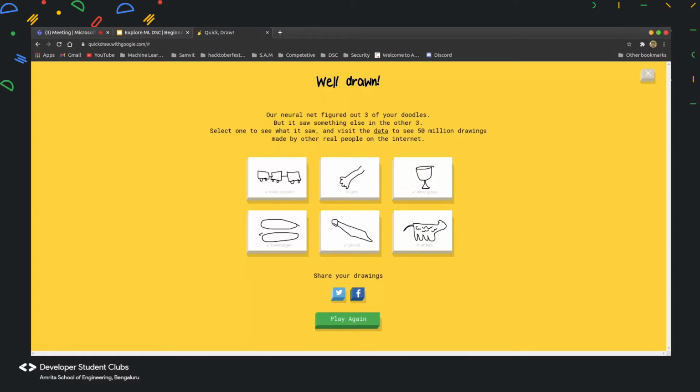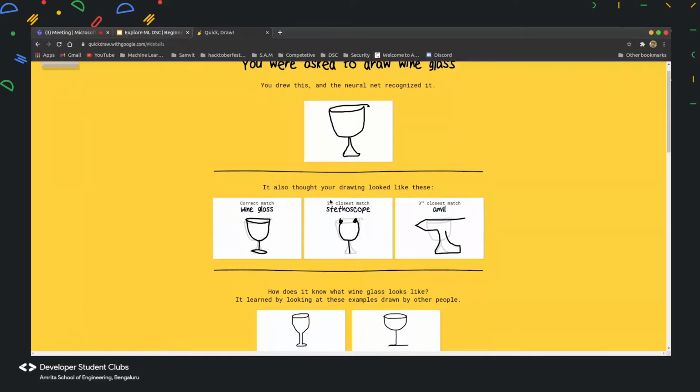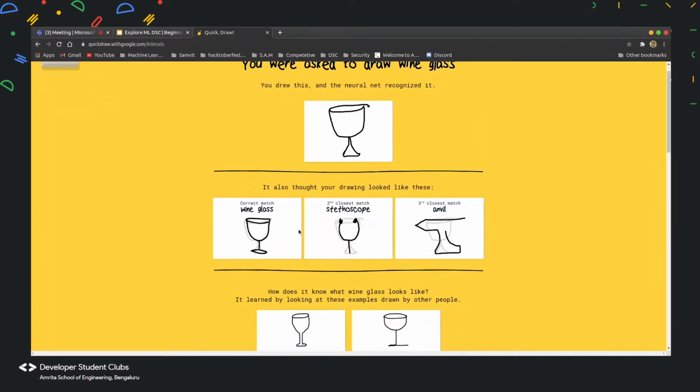Okay, so now let's look at one of these drawings. If I check for wine, the top one is the one that I have drawn. The machine learning algorithm gets trained through a lot of data, and the drawings shown below were drawn by previous people who tried these topics before. It takes that data and trains itself, and whenever we next try to create those objects, it checks the drawing accordingly.